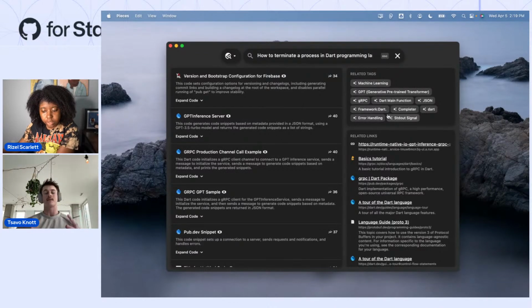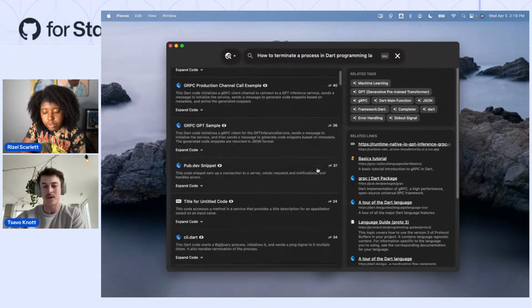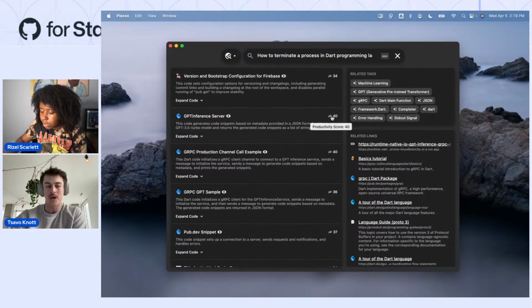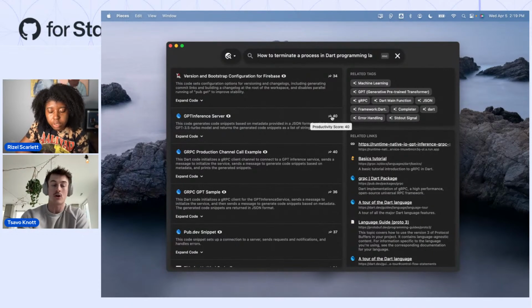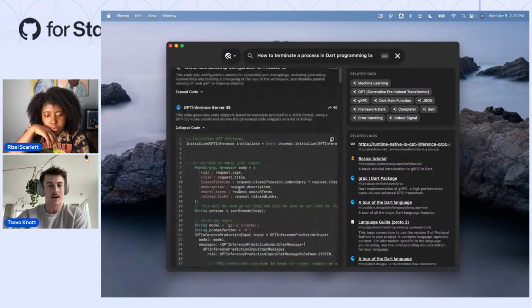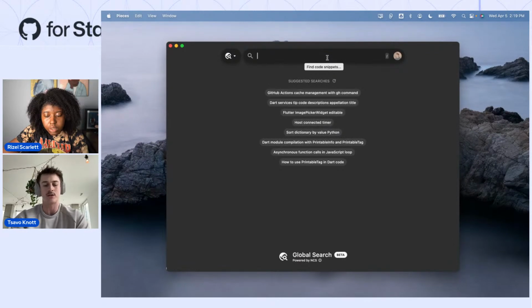And you can see that's all of my stuff offline available, queried and rendered right here in my workflow. And so these are my tags, my snippets, my related links, etc. And we actually rank each one based on how important it is to your current workflow. So you can see, here's a GPT inference server that we've been working on. That's at the high level. And sometimes too, you're just like, hey, I need to clear Git history.